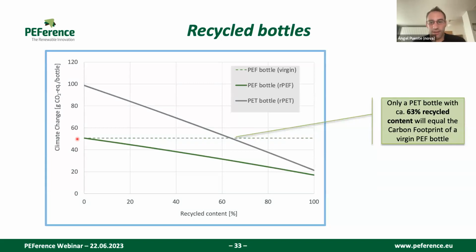Another interesting analysis that we conducted is the impact of PEF and PET for bottles already containing some recycled content. We can see here, from 0% recycled content, so a 100% virgin bottle, to 100%, a fully recycled bottle, the evolution of the carbon footprint of PET and PEF. Very importantly, if we consider just the virgin PEF bottle with no recycled content, the break-even point is at a level of 63% recycled content in PET, which will equal the carbon footprint of a virgin PEF bottle.